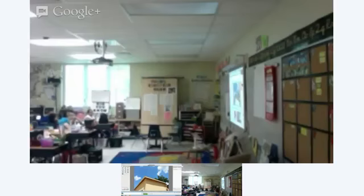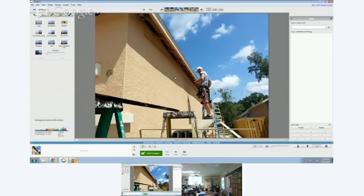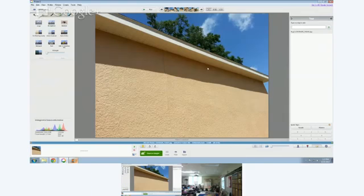See here, this is what it looks like before. You can see here, these are the roof trusses, and this is the end of the wall. And this is what it looks like after. So it's nice and sealed tight.